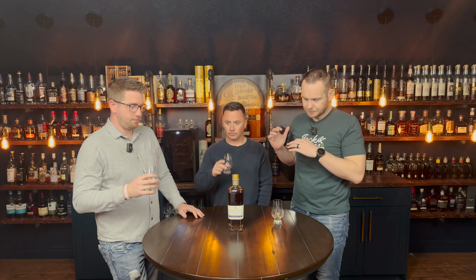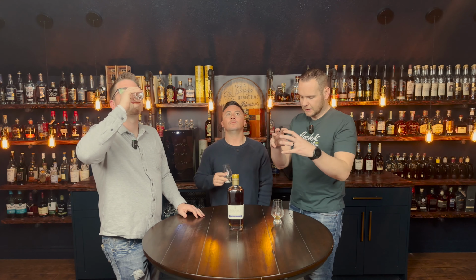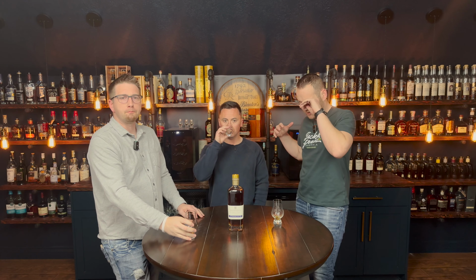There's a lot going on in this bottle. On the back end, the fruit dissipates into, for me, tobacco and a little bit of leather, almost like a smokiness on the finish. I don't know if you guys are getting that. But for me on the front end, it's more blackberry pie, summer day type stuff. This is a very good whiskey.